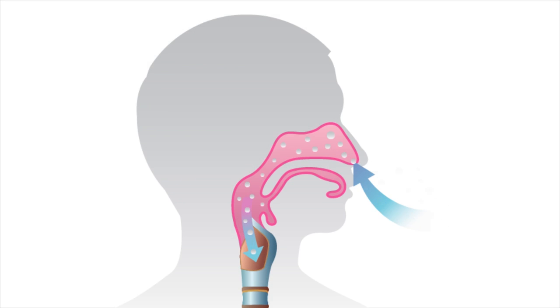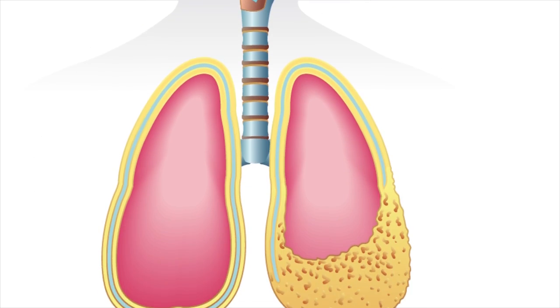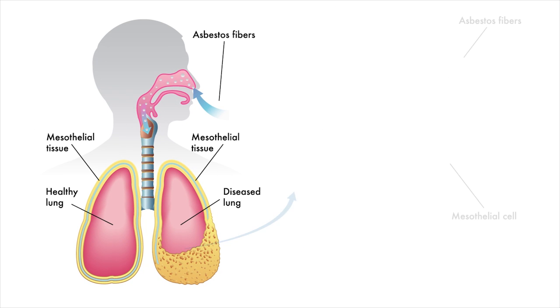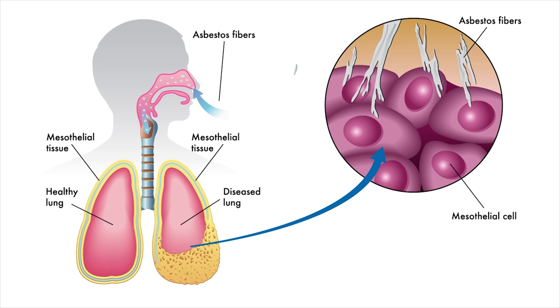The tiny little fibres are like fish hooks. They will attach themselves to the lining of your lungs and your airways and burrow in. Then they form a plaque or an ulcer. The time of onset from exposure to anything that can be medically picked up is 25 to 35 years.